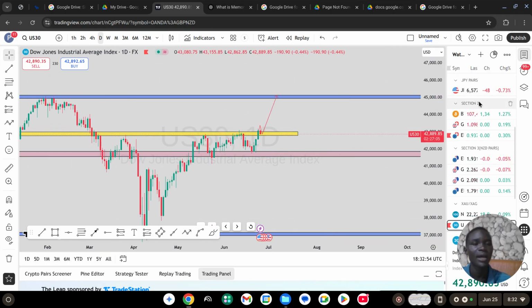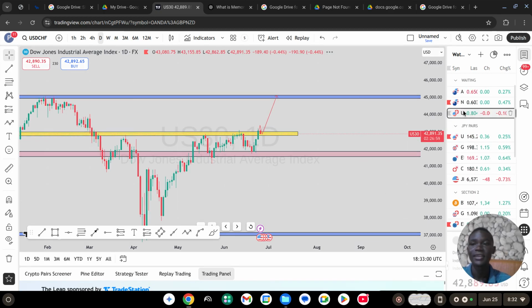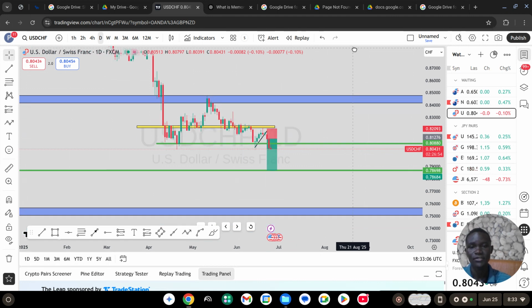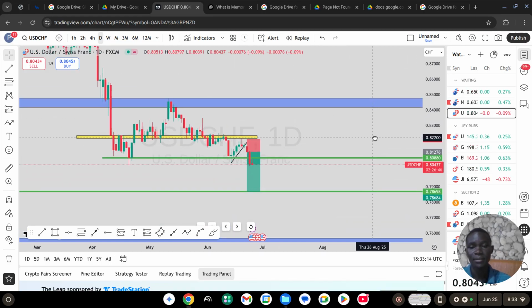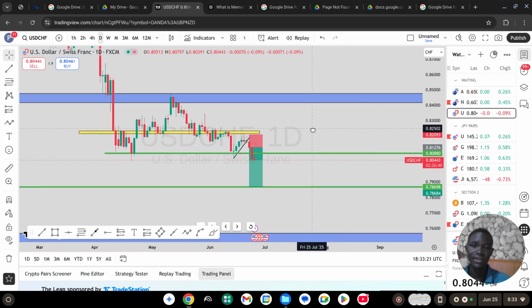What kind of pair am I having, guys? I'm having USDCHF, which I've already entered, and I want to give you guys some good entry before it reaches its TP. What is happening in US30, guys? I wasn't able to give you guys this entry because I was out of the market and I entered this market late.